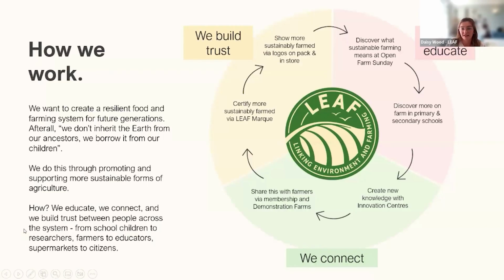And these three pillars are interconnected and work towards our main aim of creating a resilient food and farming system for all. And LEAF has been supporting farmers on their journey towards sustainable farming for over 30 years now. But we have reached a critical point where the sector must both scale up and accelerate our sustainable journey. And so projects like NUE-Leg can be both inspiring, but also a real practical help in driving us forward towards that future. So thank you very much for listening.